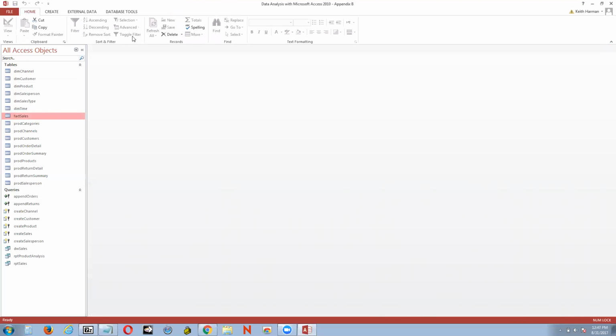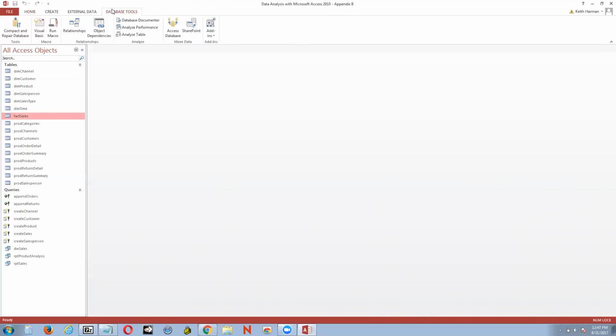Now, if I want to know what's going on with the database, and this is a good time to talk about it, there are a couple of other things there in the database toolbar that I want to bring to your attention. The relationships, we've looked at that before, so that's not a big deal. There's also a thing called a database documenter, which is really nothing more than a report that shows you the entities, i.e. the objects that are there and what they're related to, okay? And that's over in that database documenter.